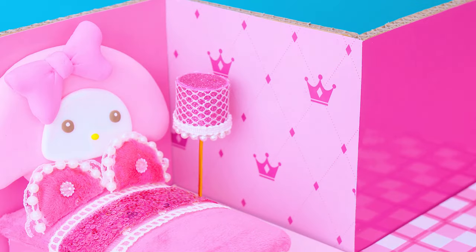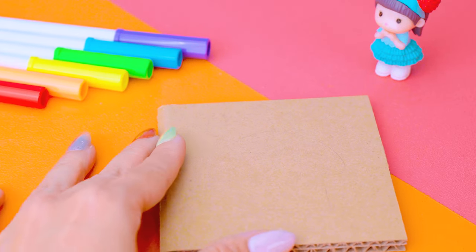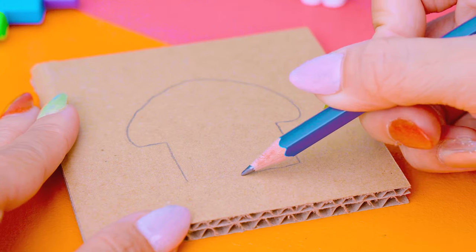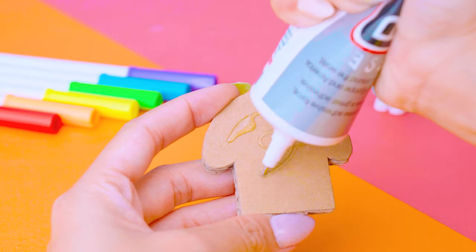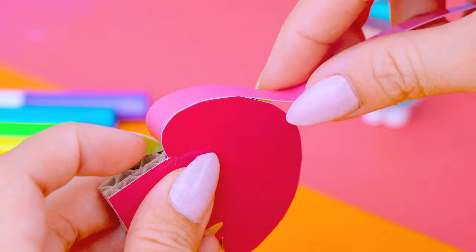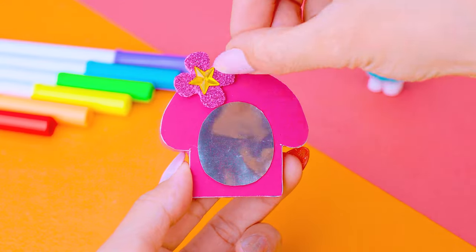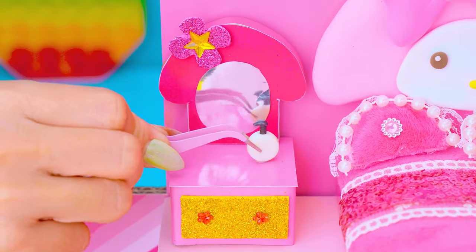Let's decorate this room with a bedside lamp and a cute mattress. Next step, I will make a dressing table for our makeup every day, using a pencil to sketch a crown shape. Covering the cardboard with pink clay. Cosmetics on the dressing table to fill the empty space.